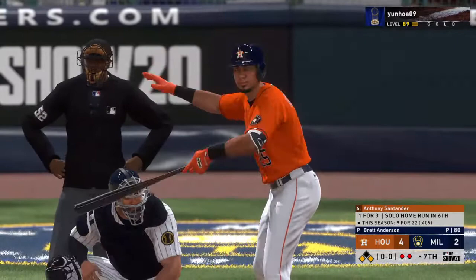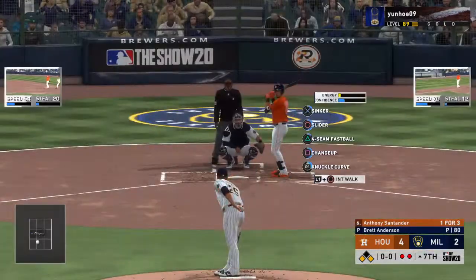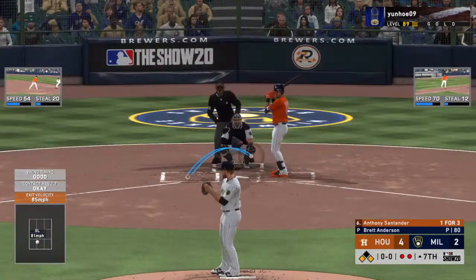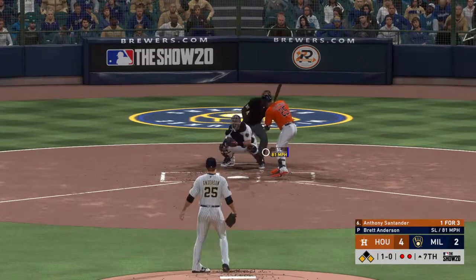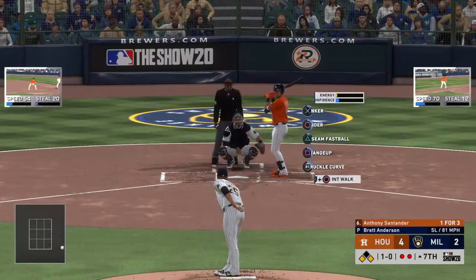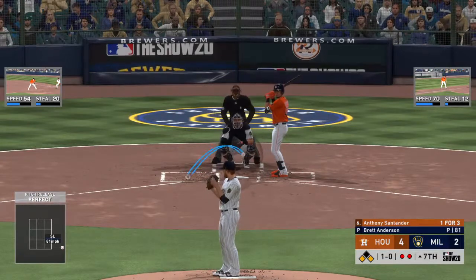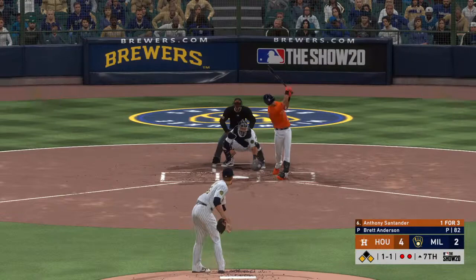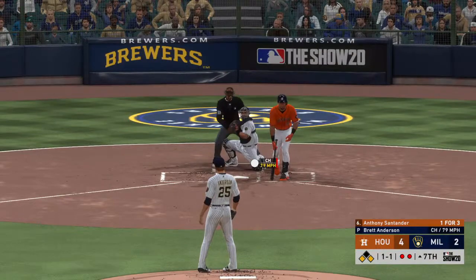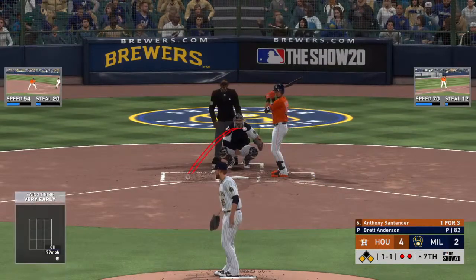Digging in, the switch hitter, Anthony Santander. 2 outs and 2 runners aboard here in the 7th inning. Trying to keep the game close. Here's the pitch. And he misses inside with that one. Ball 1. 4 runs, 12 hits. No errors in the ballgame for the Astros to this point. Who pulled the string and had him way out in front. A ball and a strike.